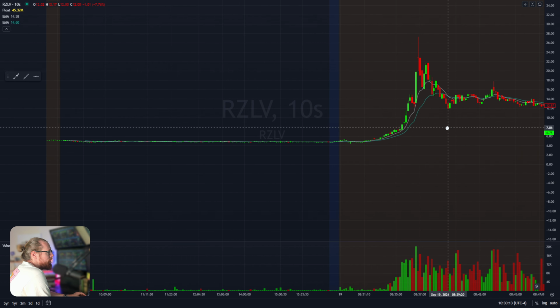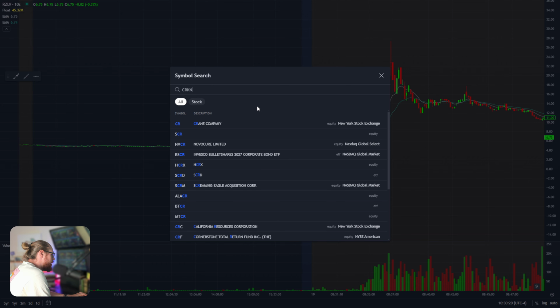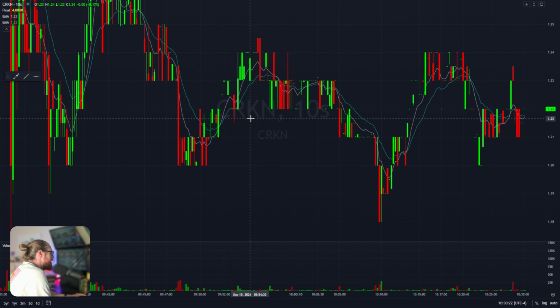So anyways, I didn't chase it. In total, I only made $43 on it, but that sure was a bit annoying. Next trade, CRKN. And this was my worst trade of the day.